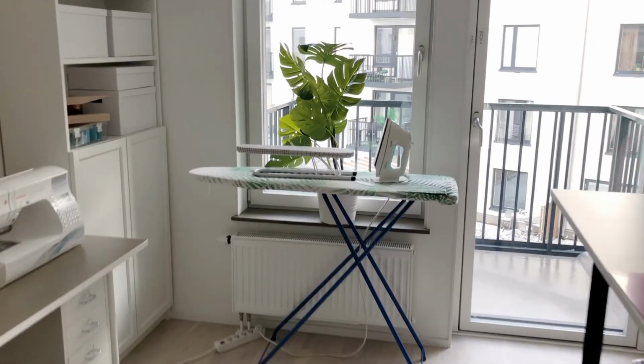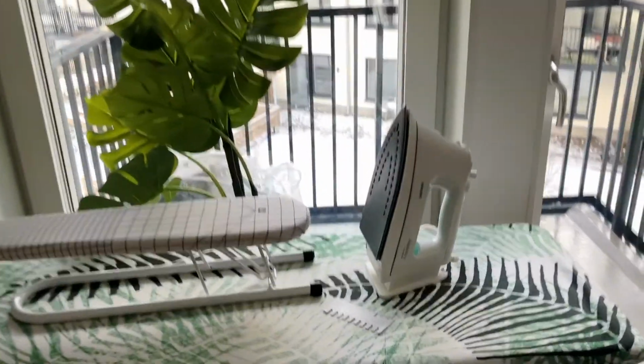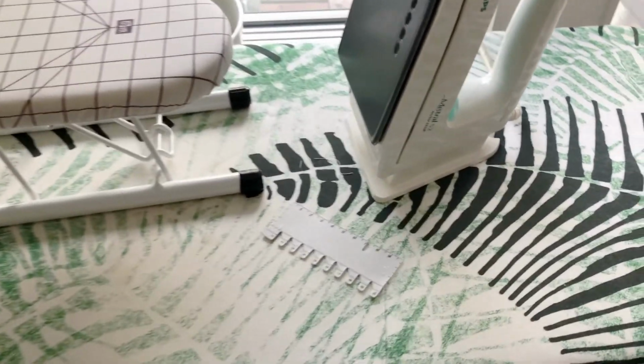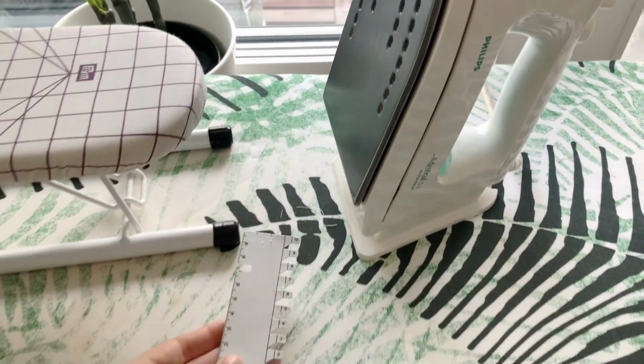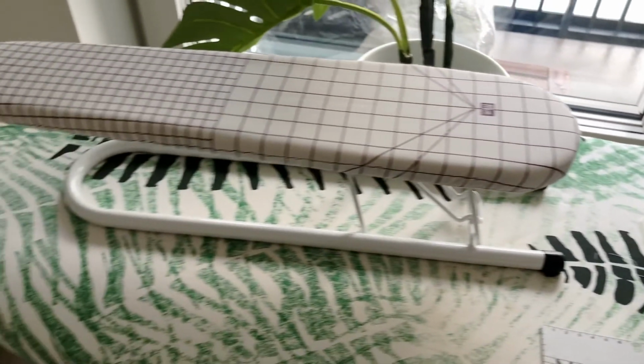And here by the window I have my pressing station. So I have my iron, my ironing board, and some extra things to make it easier, such as measuring hems and yeah, just making sure everything is accurate.